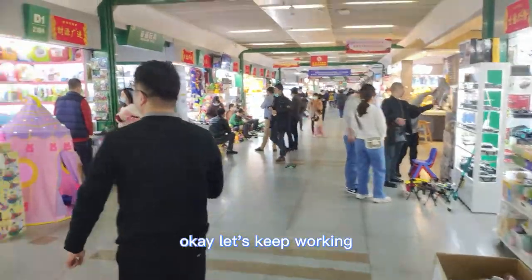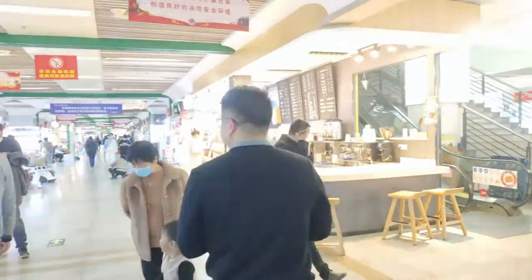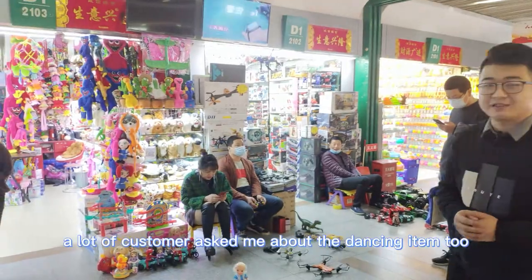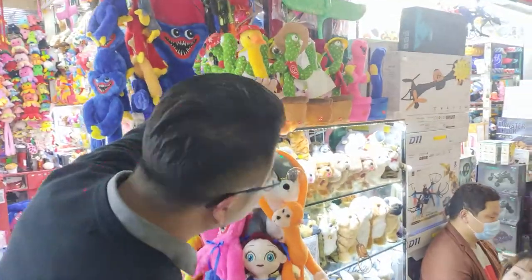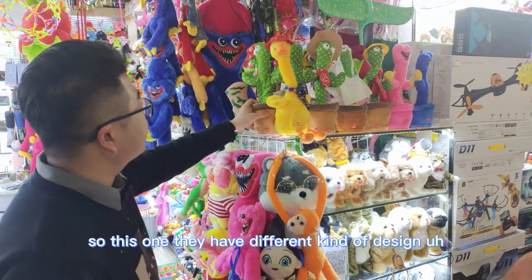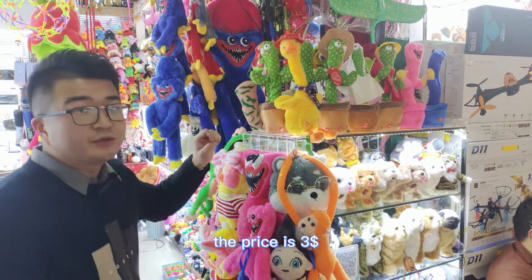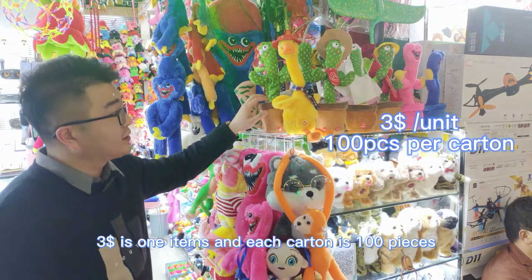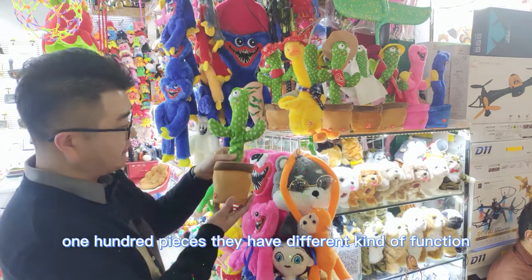Okay, let's keep walking. Okay, I found the dancing items. Recently, a lot of customers asked me about the dancing item too. So this one, they have different kinds of design. The price is $3 USD, each item. And each carton is 100 pieces. So you can order 100 pieces at a time. They have different kinds of functions.